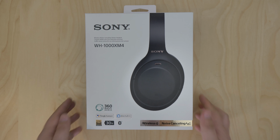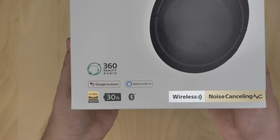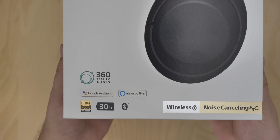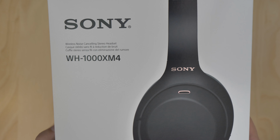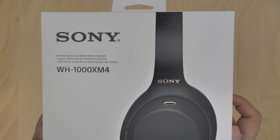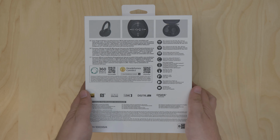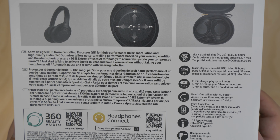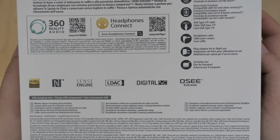The box highlights a few features like 360-degree real audio quality, inclusion of Google Assistant and the Amazon equivalent, whose name I'll avoid here, high-res audio and up to 30 hours of battery life, which is similar to both XM2 and XM3, as well as their claim of industry-leading noise cancelling, which is really exciting. There are many more specifications listed on the back, but rather than going through them now, let's open the box and discuss them in more detail with the actual device in hand.